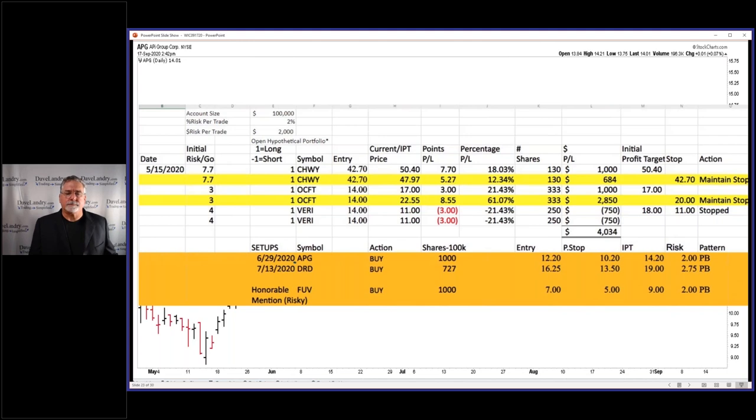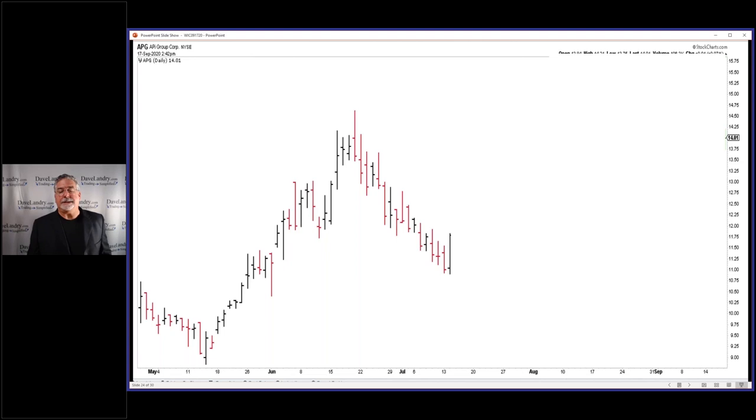Kurt Cobain. All right, let's take a look at APG, also in the open portfolio. This particular case, a little bit less volatile. Well, I wouldn't say less volatile, but 2 point stop on a $12 stock. That's almost 20%. That's pretty volatile. And this was the first deep retracement.